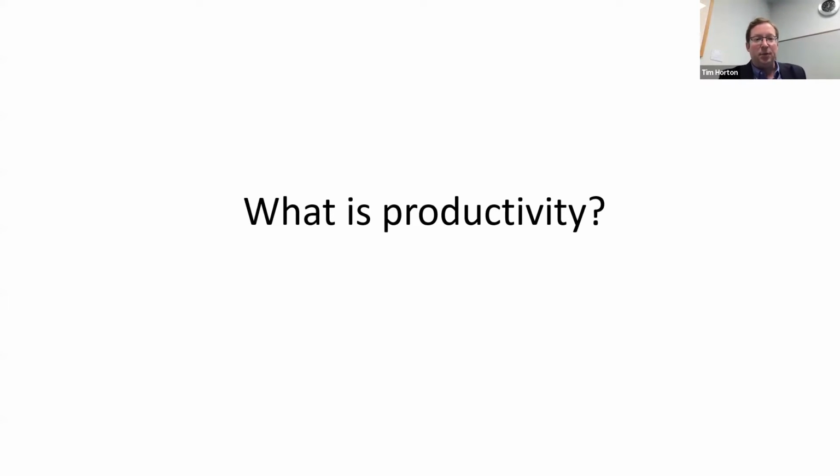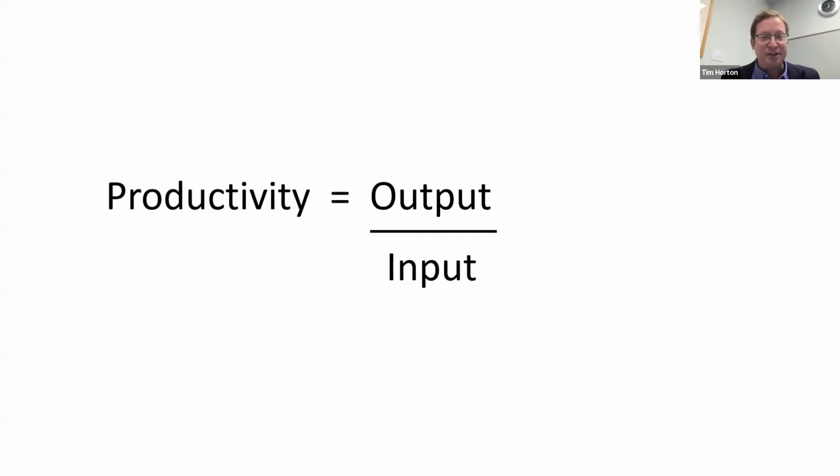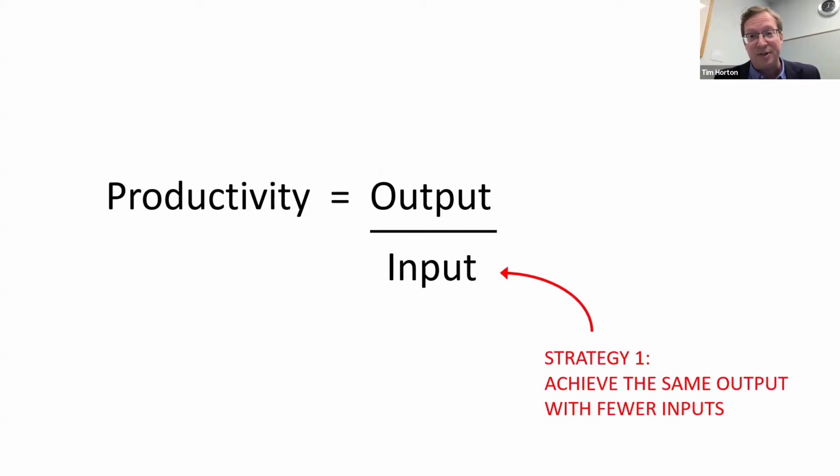Okay, so first of all, let's just start, and apologies if this is a bit abstract. What is productivity? Well, if you click onto the next slide, we see the equation. Productivity is output per unit input. And what this means is that we can think about a range of strategies for improving productivity.